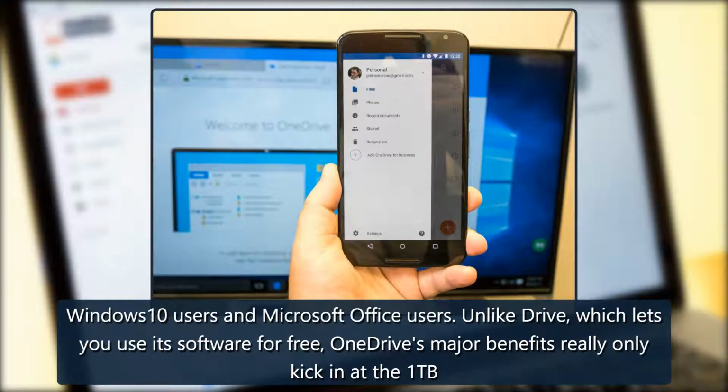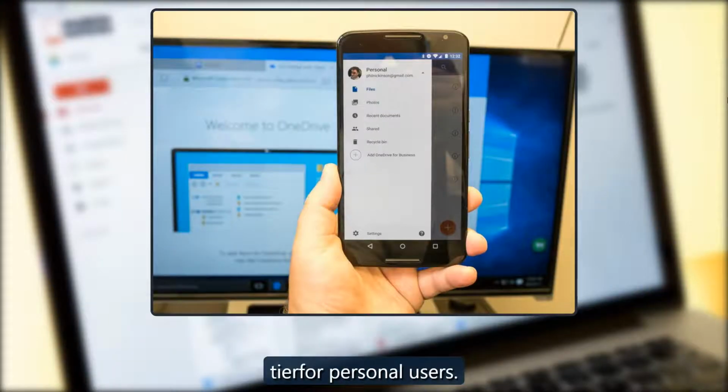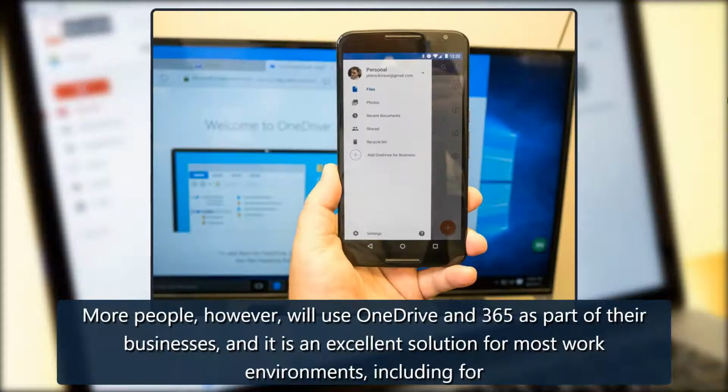Unlike Drive, which lets you use its software for free, OneDrive's major benefits really only kick in at the 1 terabyte tier for personal users. More people, however, will use OneDrive in 365 as part of their businesses, and it is an excellent solution for most work environments, including for people working from home.